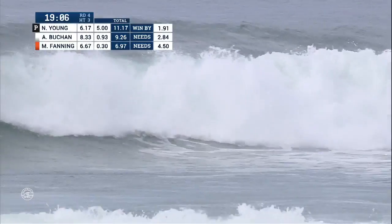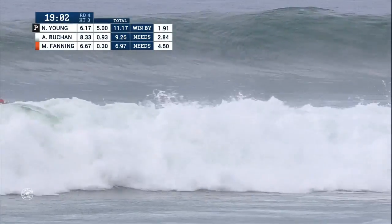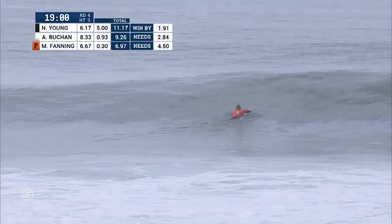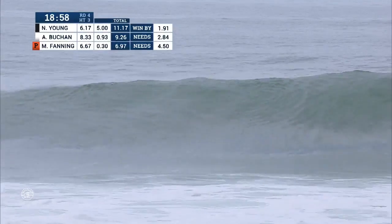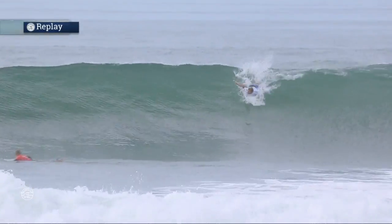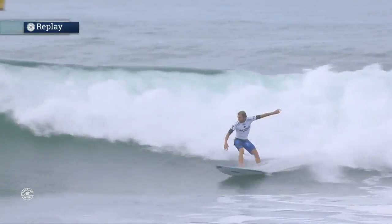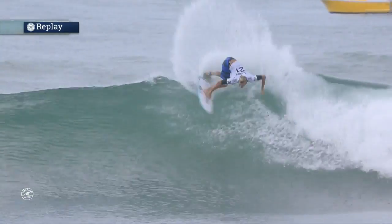And a misread on the backhand float takes down the kid from Santa Cruz. Yeah, you hit the nail on the head there, a rare mistake from Mick Fanning, but more than welcomed. Over the last couple of days we've been getting scorched, but beautiful waves. Ace Buchan started off with a cracker at 8.33. Let's see if he can back it up here.